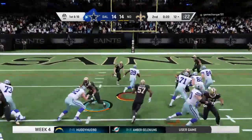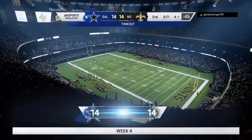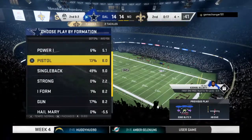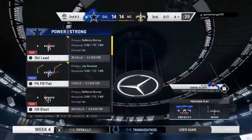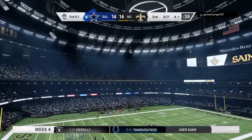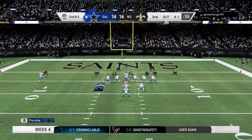They go back to Murray on first down. This will be stopped about 2 yards shy of the marker. 8-yard gain, 2nd and 2. The Cowboys signal for their third and final timeout, as they'll stop it with 17 seconds to go in this first half of action.